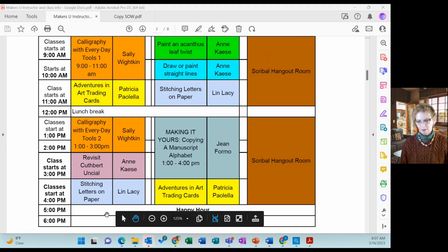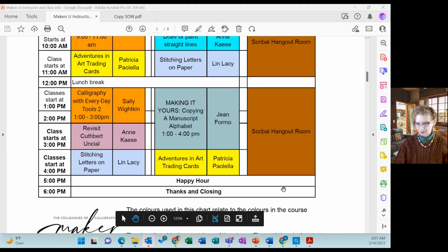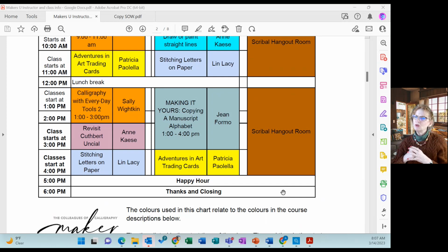The end of the day, we're going to have our happy hour, a get together, a kickback, a talk about what you learned, what interested you. If you have any last minute questions, most of the instructors will be participating. And just a great way of consolidating knowledge and celebrating a day of learning, as well as an entire weekend of programming. So do join us.